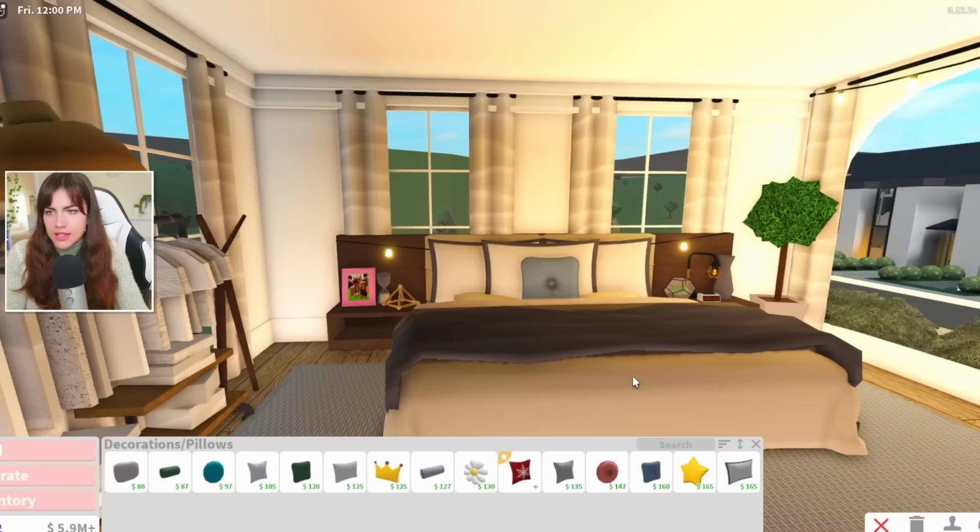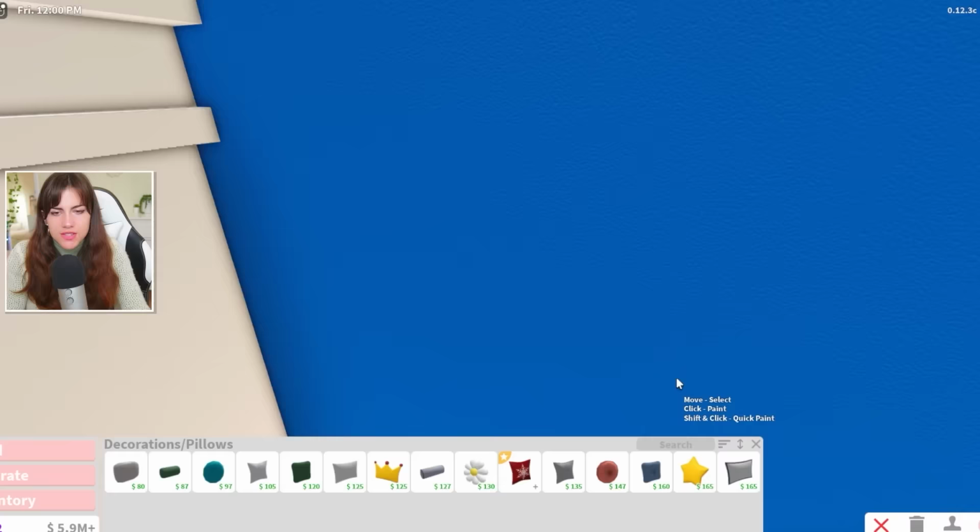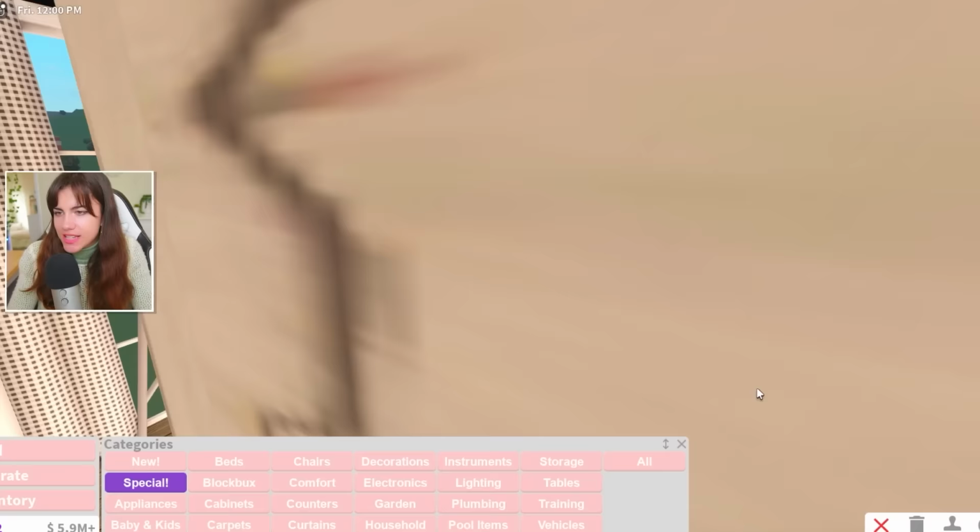Now for the color scheme. We need lots of textures and some darker colors. Very neutral, no pinks or anything. Again, I don't know how accurate this is. You're gonna have to tell me in the comments.